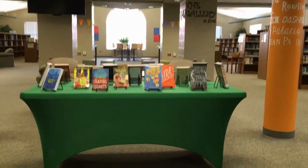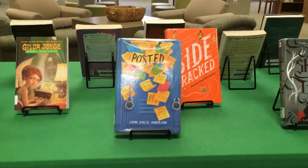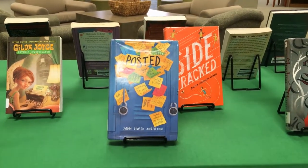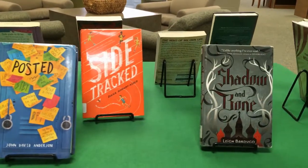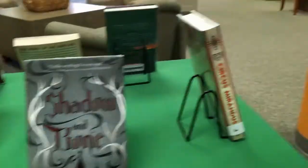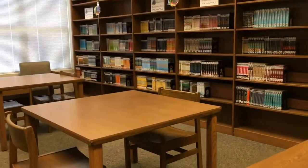We have books on display throughout the library, and you're welcome to check out any book that's on a book stand. We don't just put them here for good looks. We put them here because they're good books. And we like empty book stands. That means we put out a book that you wanted to take home with you. On the right, we've got tables where you can work or read.